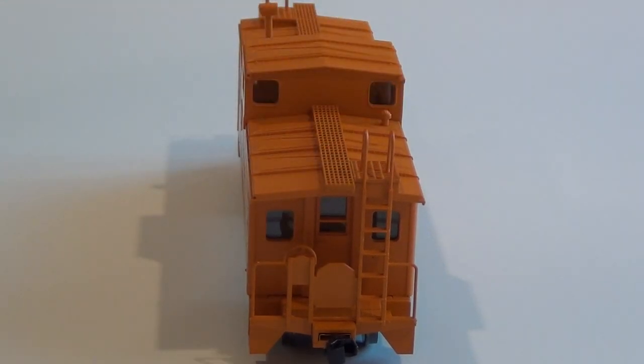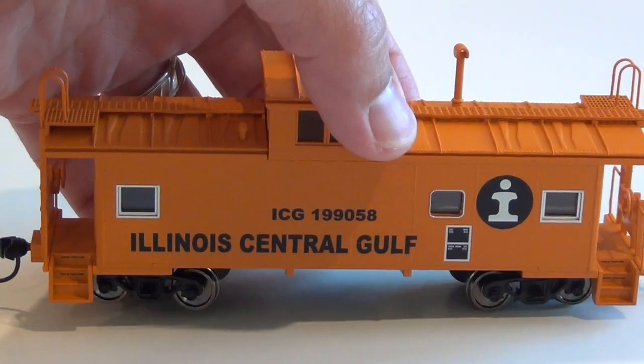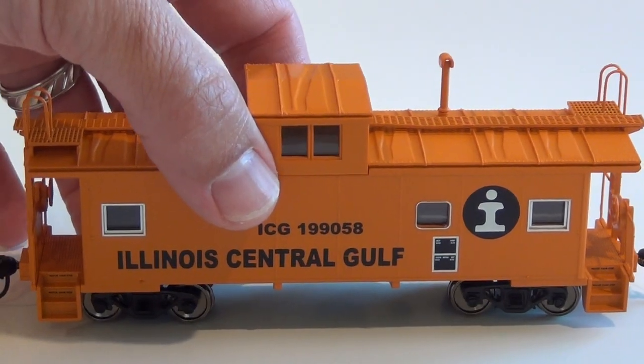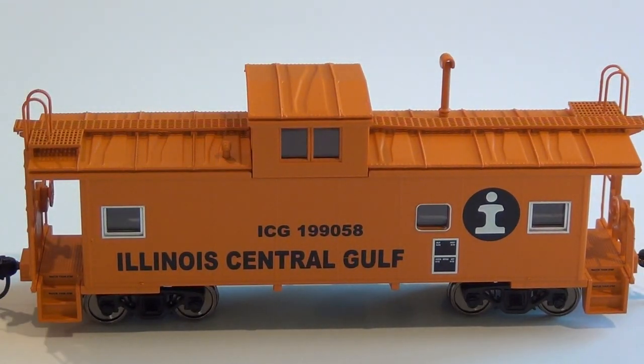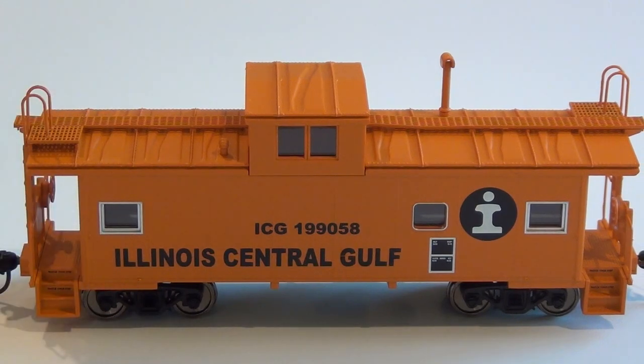If you get on some of the higher end, they're more scaled size, and with that they're just smaller and they don't have a lot of durability to them. They can be pretty fragile, but all in all, the paint itself is pretty remarkable. I think they did a great job with the Illinois Central orange.